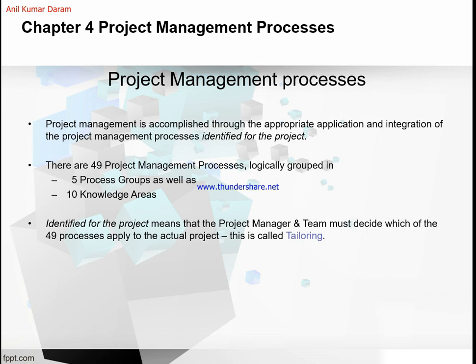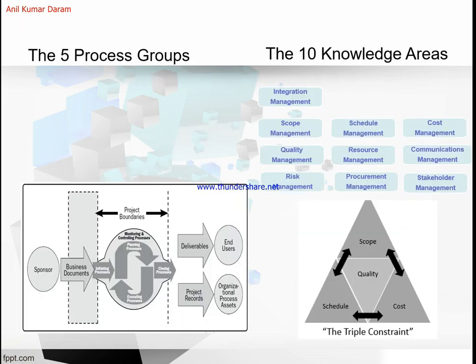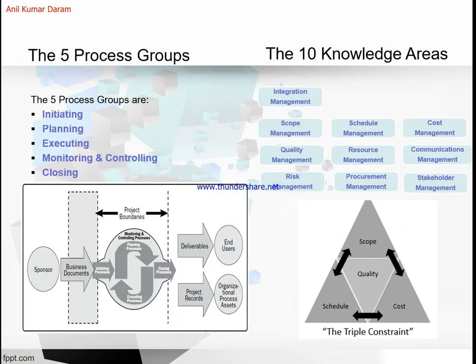Let's discuss in more detail these process groups and knowledge areas. Let's move to the next slide. Here you can see, we have 5 process groups, which you are already aware of from the project life cycles. That is initiating, the starting stage. You are planning something, that is the planning stage. You are going for implementation, that is the executing phase. And you are monitoring and controlling, this is the important phase. And we are closing the project. These process groups come for every project.